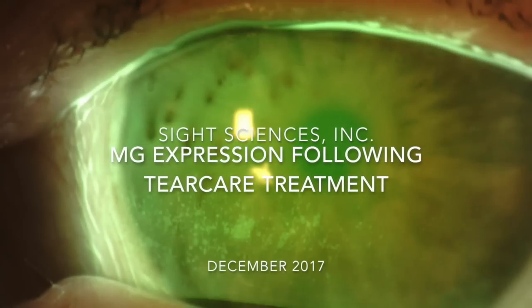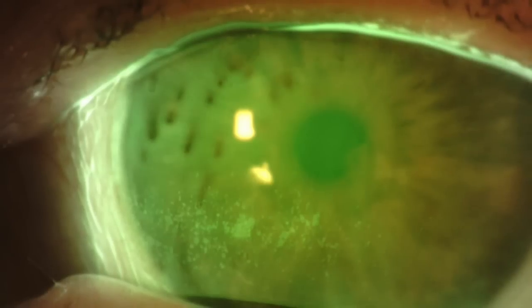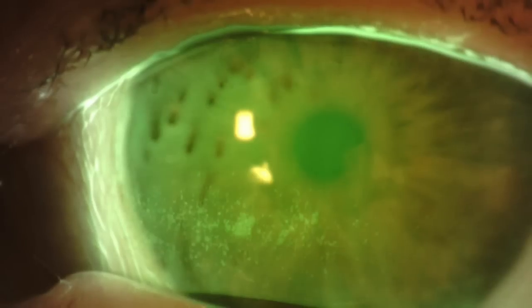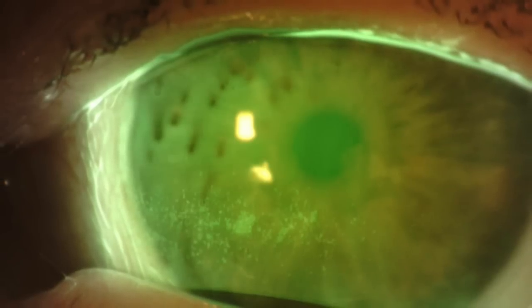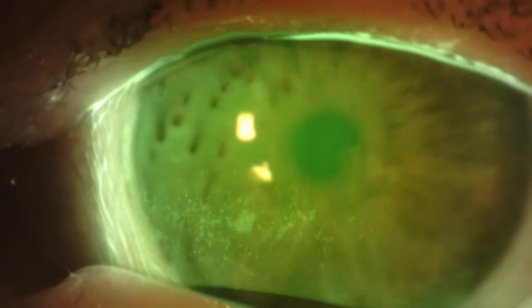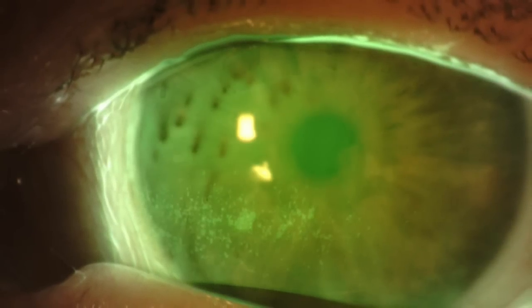This video will demonstrate expression of meibomian glands following targeted heat therapy with eyelid devices of the TearCare system. This is a 74-year-old female with severe dry eye who has failed over-the-counter lubricants, punctal plug placement, inferior punctal cauterization, years of Restasis, and several months of Xiidra treatment.